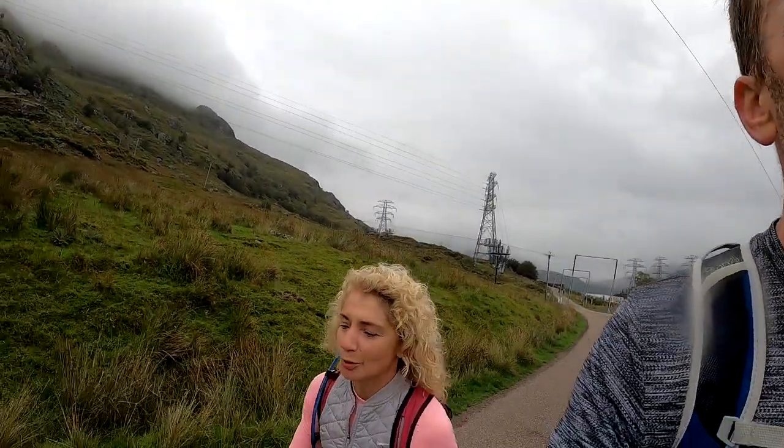Now, the problem we've got today, like last weekend, is the pea soup factor and the clag that's hanging over the hilltops. But hopefully, by the time we get up to the hilltop, the pea soup will have cleared up and we'll have an amazing view for all you guys. Hopefully. And that's what I said last week. But it never happened. But it's going to happen today, so it's going to clear and we're going to have stunning views.